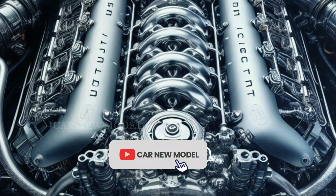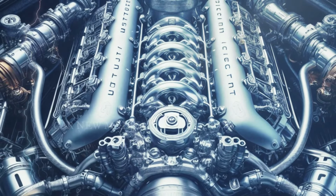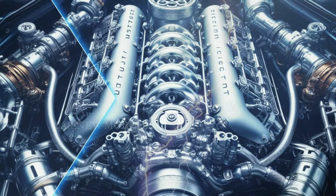Bugatti reworked the suspension, firmed up the chassis, and made it a corner-carving monster. It's a Bugatti that loves to turn.